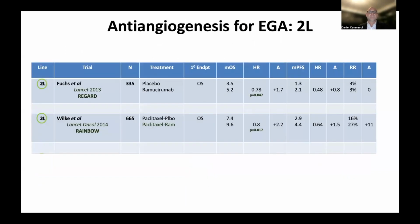So that's summarized here, the Rainbow and the Regard studies. And you can see the size of the studies, the numbers of patients enrolled, the treatments they were getting. The primary endpoint was overall survival. You can see the incremental improvements that ramucirumab adds. It adds around 2 months of overall survival. It adds about a month and a half of progression-free survival. And it improved the response rates, at least when combining ramucirumab with chemotherapy.